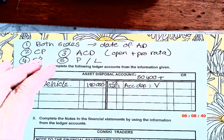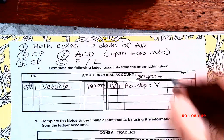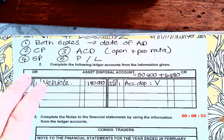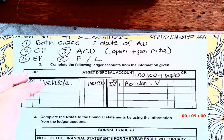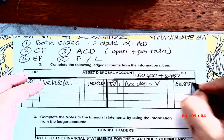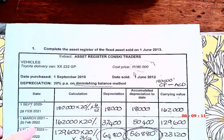Now, what was the pro rata? Now, if I go look here, can you see the pro rata is that 6,480. Okay. 6,480. Is everybody with me? You sure? Okay. Now I say those two together gives me the 56,880. Can you see if you did it like this exercise? It's literally that one that you're going to transfer.